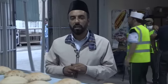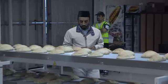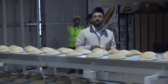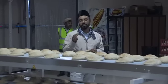A few years ago, Huzur Anwar instructed the making of this brand new roti plant. With the help of new modern technology, this process has been sped up, and today we see that thousands of rotis are made on a daily basis, fresh, right here in Hadiqatul Mahdi.